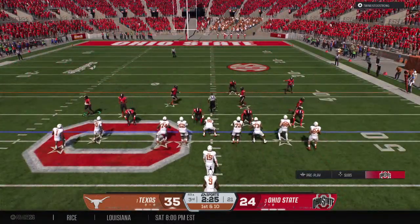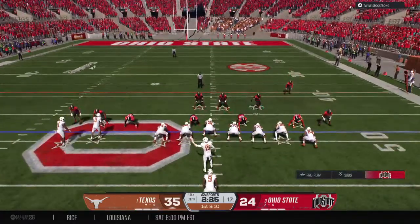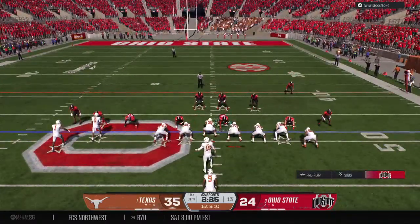Well, they come out of that nickel package, and the move pays off, gives them an extra defensive back on the field, a little bit more speed and awareness, and it pays off with this big interception.